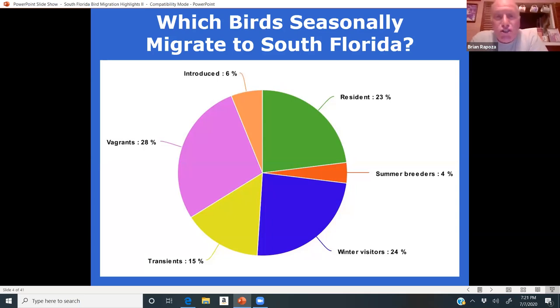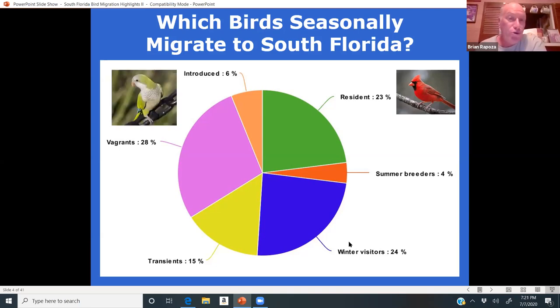So what I needed to do to figure out which migrants we're going to be talking about is, I have a checklist that was created by Tropical Audubon Society that is called the checklist of birds of South Florida. So I went through that list of all the birds that are known to be in South Florida, and I separated them into 6 different categories. Resident birds, like the Northern Cardinal, which represent about 23% of the birds on the list. Introduced birds, like this monk parakeet, which represent 6% of the birds on the list.